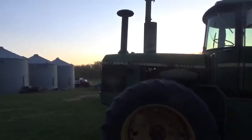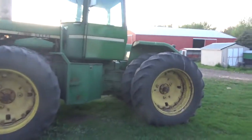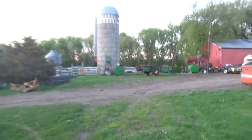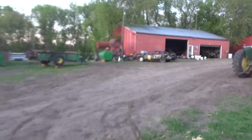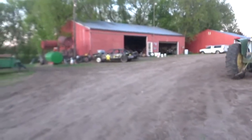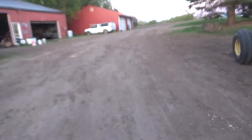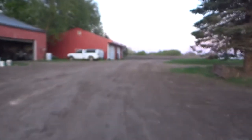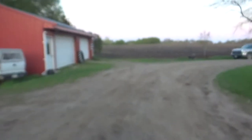And here is our 4-wheel drive 8640, which the time has come to look at upgrading. I'd like to hold off for the most part on doing that if I can until this coming winter, because anything that I get would probably require yearly payments most likely, and I'd like for this to be the 1 year where I don't have to do that on equipment. But at some point there will be a different tractor in this yard in place of that one.